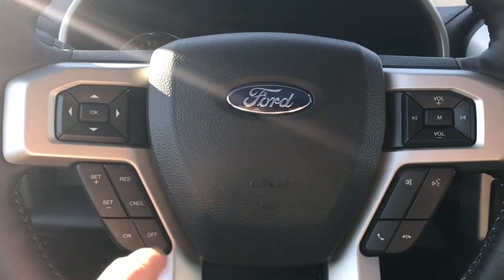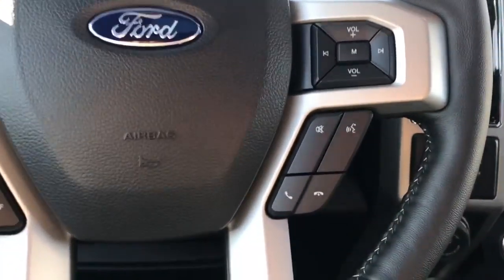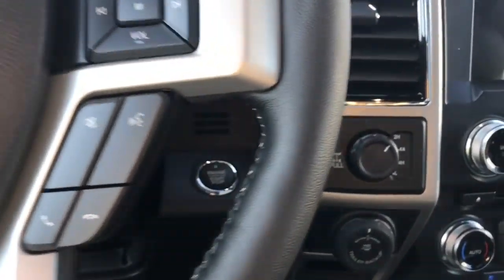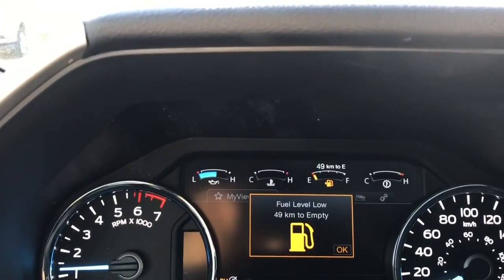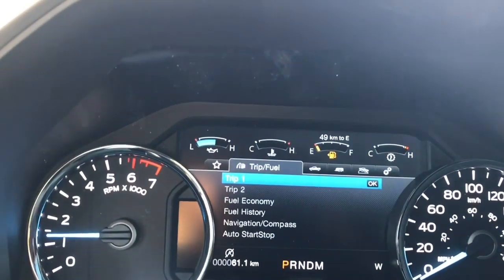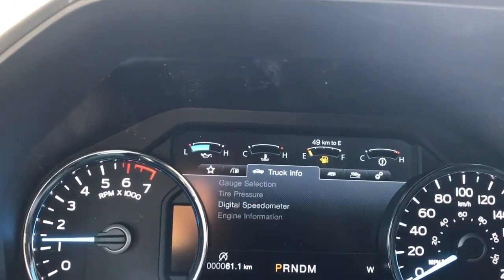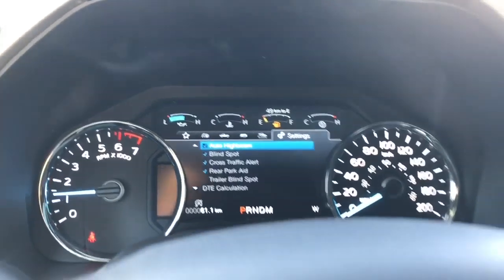On the face of the steering wheel, you have your dash controls, cruise control, media control with volume, and SYNC voice activated system. This is a push start, so my foot's on the brake, keys in the pocket, and we're going to push the engine start stop button. On the dash, any important messages will appear, as well as a menu that we can toggle through. So my view, trip fuel, truck info, towing, off-road, and settings, and these all have sub-menus.